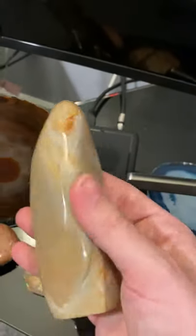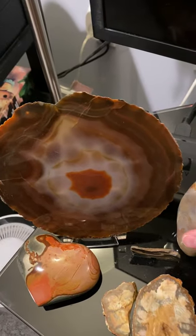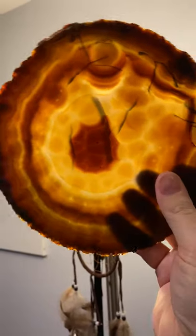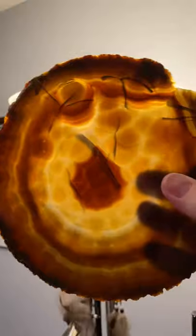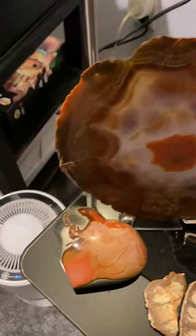Here's another jasper here. This is desert jasper, I believe. Here's an agate slice. So if you put it up against the light, it's like bubbles. Beautiful, beautiful. It came with a little stand here too. Make sure I put that on right.